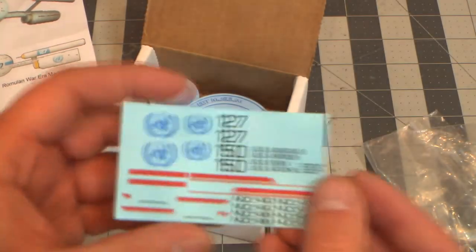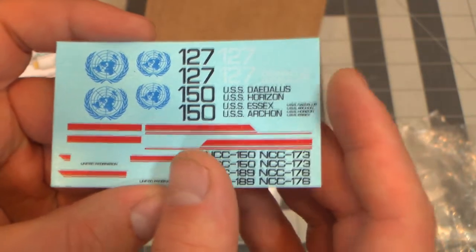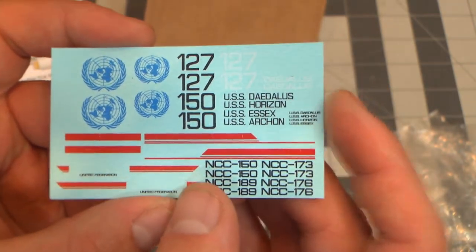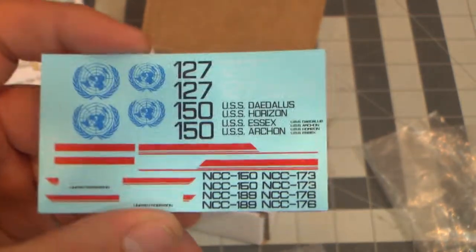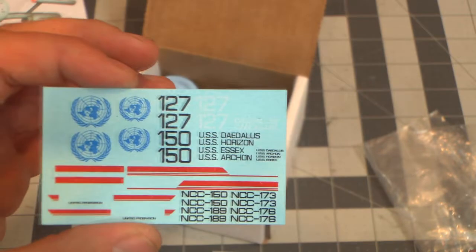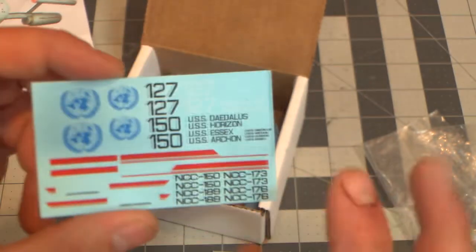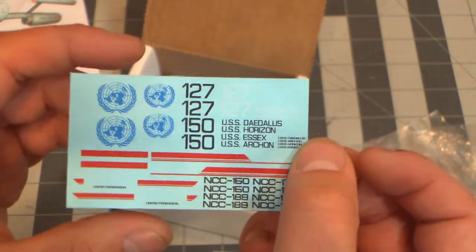So you get UN, you got your decals, you got four names here: Daedalus, Essex, Horizon, and Archon. I'm probably going to do Archon because that sounds cool. The Horizon and the Essex are the real models they made up, so I guess it's established that those ones had the red stripes. I don't think I've seen a canon Archon.